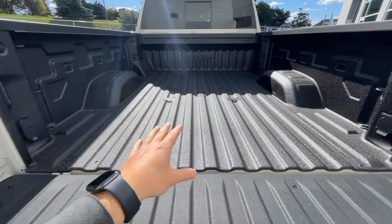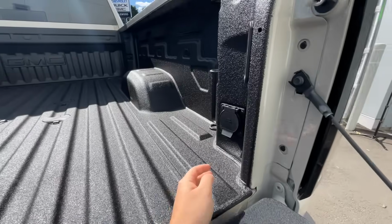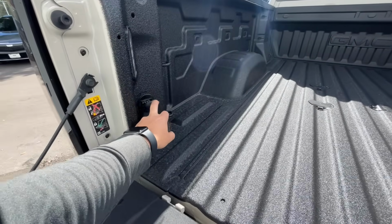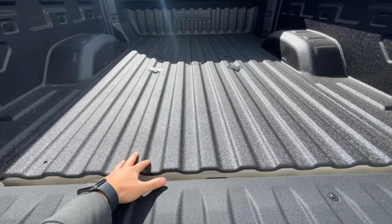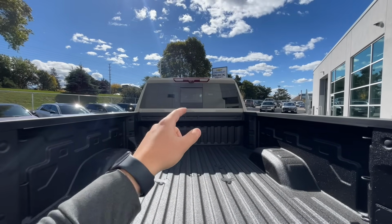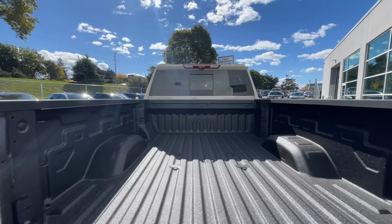You've got the 5th wheel prep pack as we can see. So we got the 5 holes there. You've got a 120 on this side here. And then you've got your trailering plugs over on this side. Lights in both corners and then 3 tie downs also in each corner. We can see we also get the spray in bed liner from GMC. And then we've got there at the top 2 cameras. One is for your bed camera and one is for your mirror camera, which we'll get into.